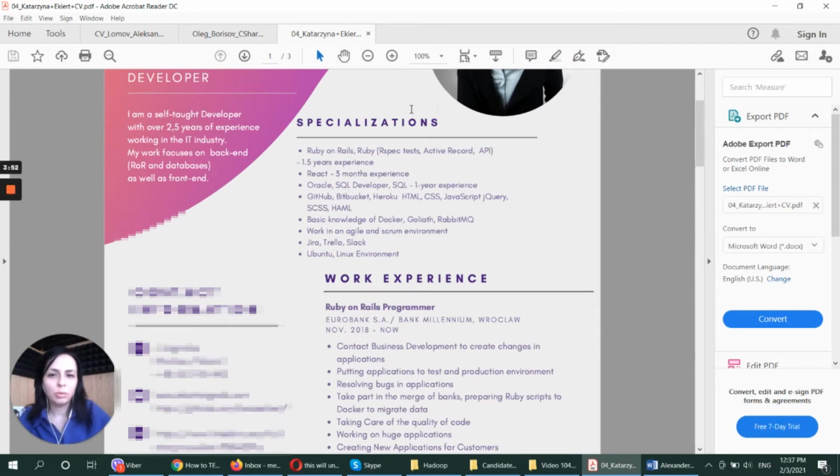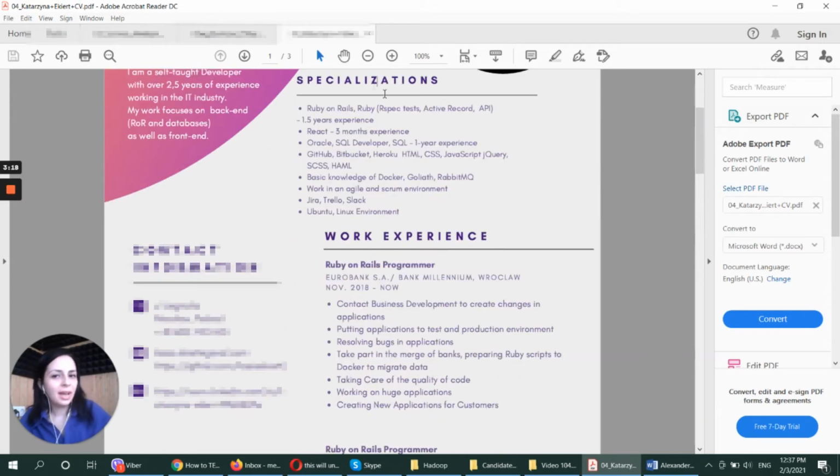Now let's look at this one. This is a template used from Canva, right? A hack is to use templates from Canva. They have some great, amazing CV templates, and you can try and use some from there. But while it does look nice and visual, if your resume gets into the hands of a tech person, they don't like bright colors.